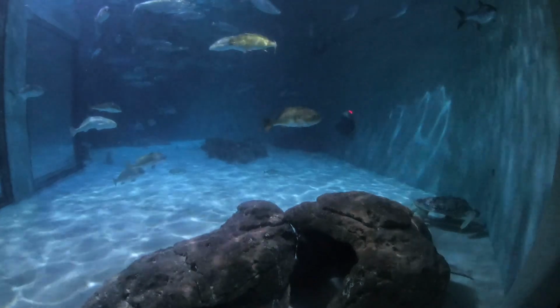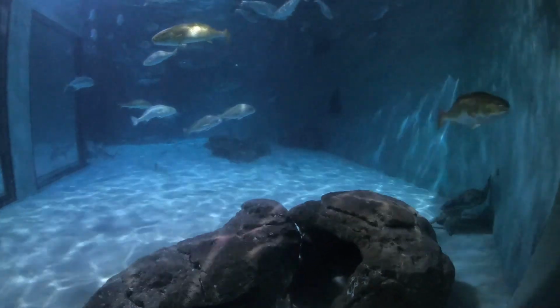And for the grand finale, we have the sea turtle, another one of my favorites here.